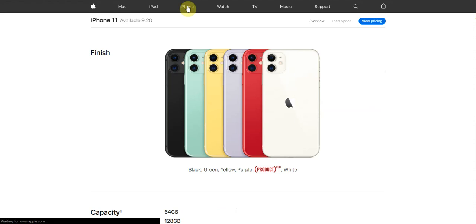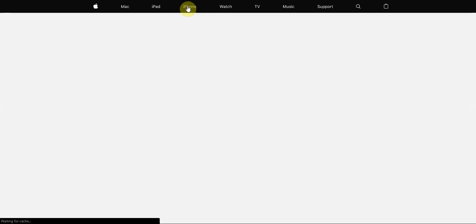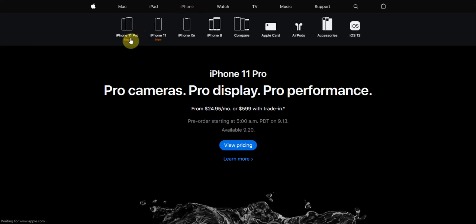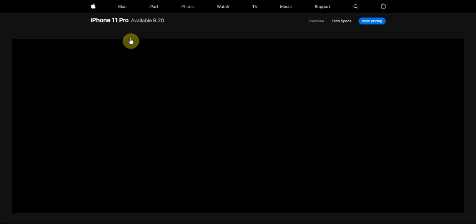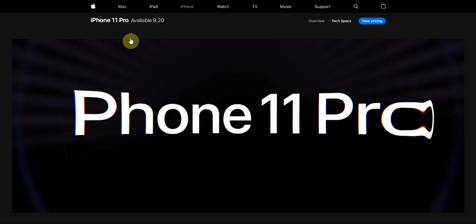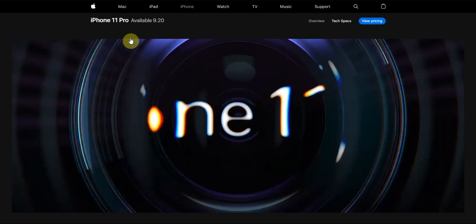Check out the iPhone 11 Pro. There's also an iPhone 11 Pro Max. So there's 3 iPhones this year, so let's check out the iPhone 11 Pro real quick. So basically the same features as the iPhone 11, but a bigger battery and a bigger screen. So one thing that the Pro has over the 11 is a bigger screen and bigger battery. I'm not going to go over the features on the iPhone 11 Pro because you guys know that for yourselves, it's basically the same thing that I showed you with the iPhone 11.